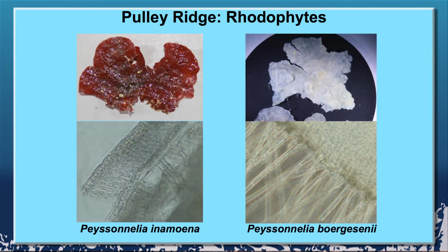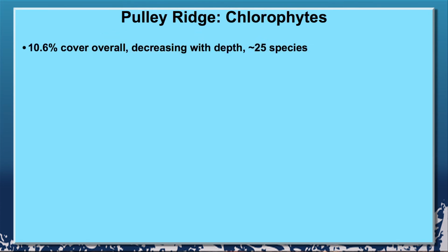We also have some of these crusts, and this is still ongoing, but these are called Peyssonnelia. And there's been a lot of work in the Gulf of Mexico that suggests there are actually a lot more species there than previously thought. On green algae, it's about 10% cover, about 25 species.